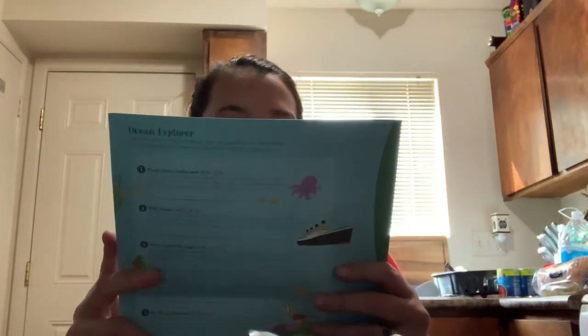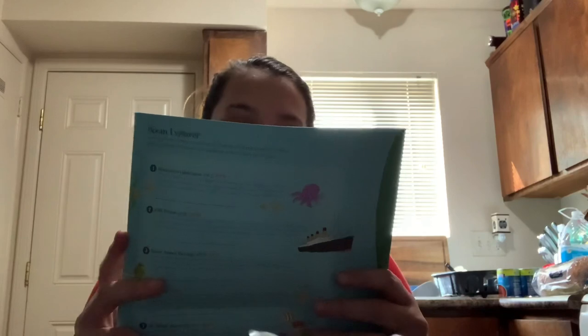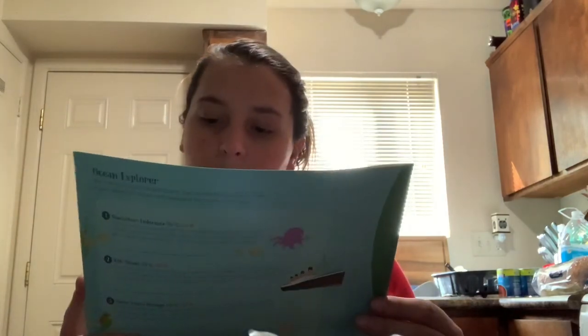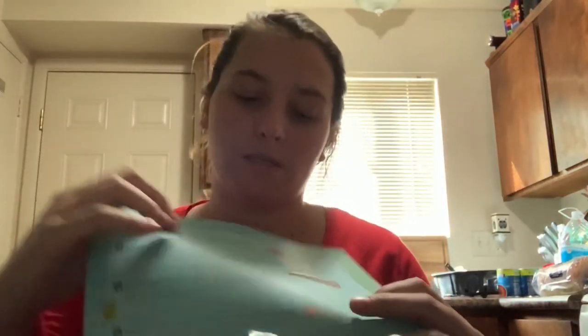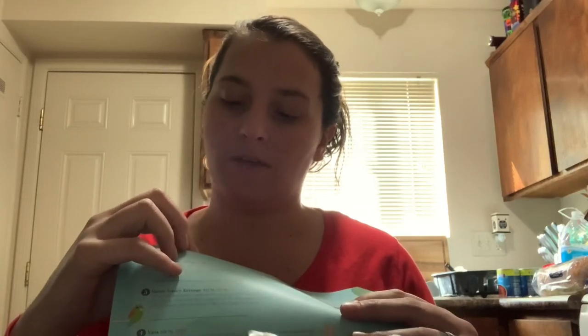The world is yours. Now use the key in the compass, Rose, to go on a global scavenger hunt. So pretty much they take these coordinates here. This one says 70 degrees south and 50 degrees west to find special coordinates on the map. So it's teaching them how to use the map, which is really neat.